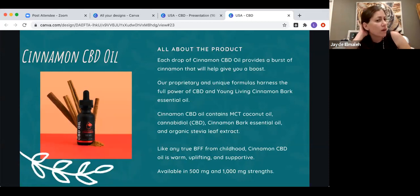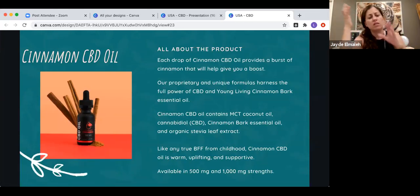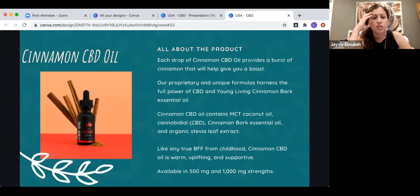Okay, so this one, the cinnamon CBD oil that is in that dropper that Lorianne showed you, mine's kind of parked in the back here, I can get it. But each drop of this provides a burst of cinnamon that'll help give you a boost. So again, you've got the power of Young Living's essential oils in it, and this one has cinnamon bark, and you've got the CBD. So we have MCT oil as well, which is just a healthy fat, and you have cinnamon bark essential oil, and again, the stevia leaf extract, just for it to taste a little bit nicer.